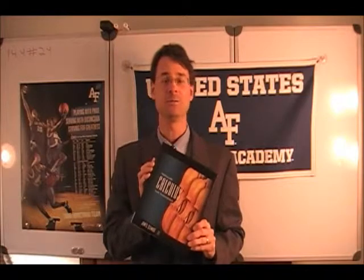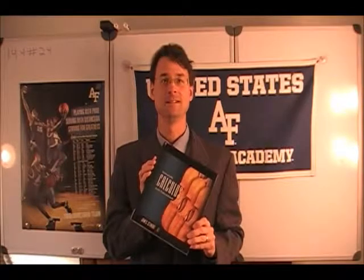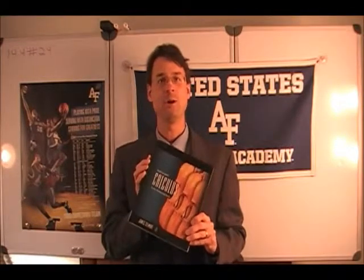Would anybody like to buy a used Calculus 3 book? It isn't very well worn, and it's only been dropped once.